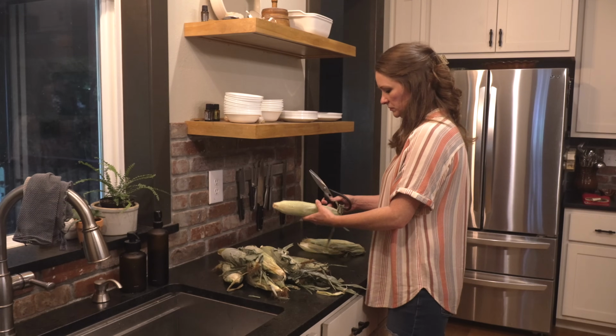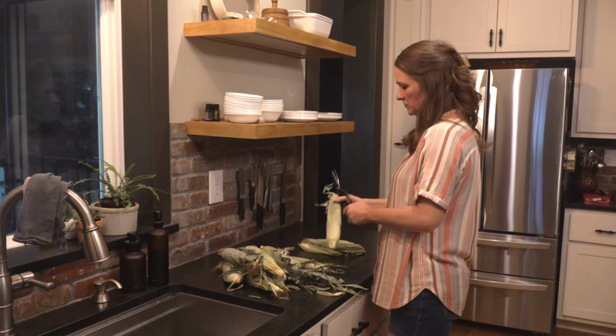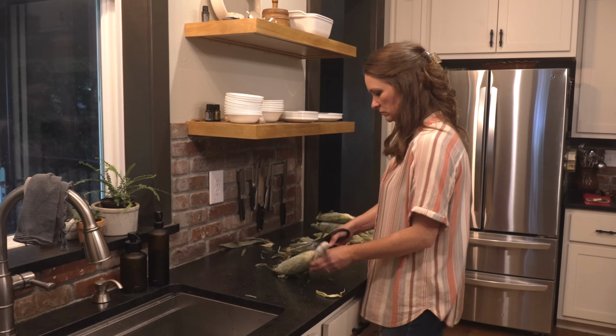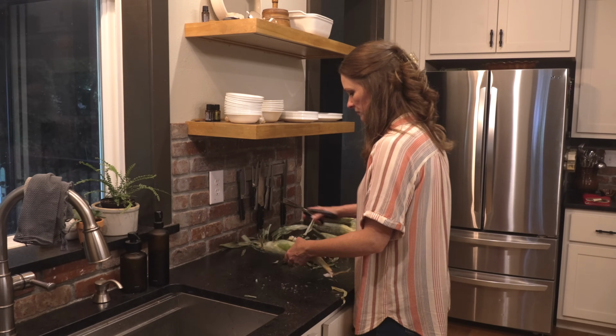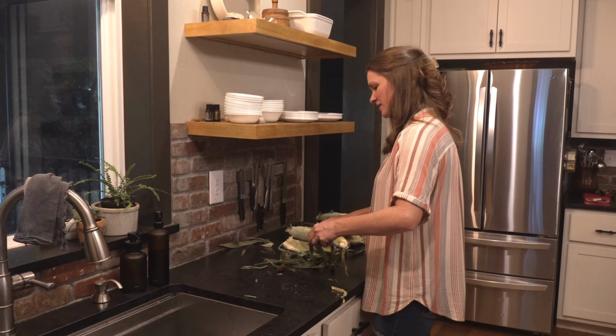To finish up the corn and get it into the oven, all you have to do is pull off the pieces of the husk that are dangling. And the reason I do this is because I don't want anything to catch fire in the oven. It gets obviously super hot in there, and anything hanging down that could be close to a flame or that might catch fire is something you want to get rid of.